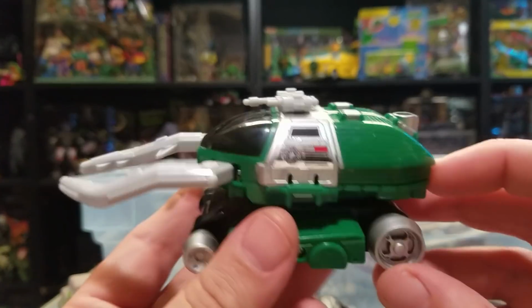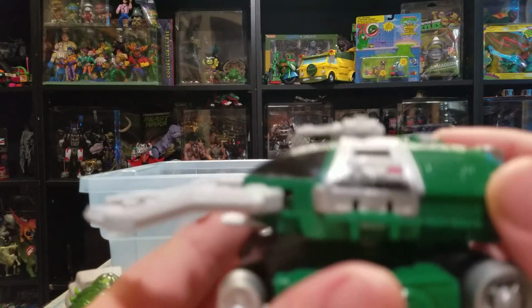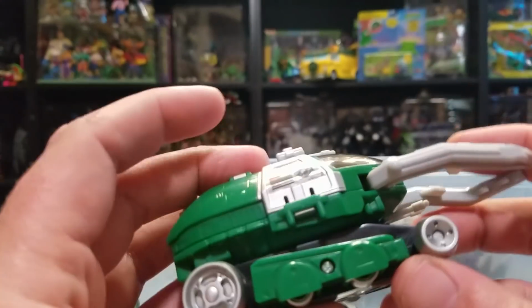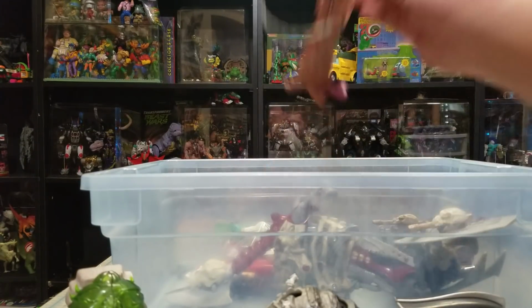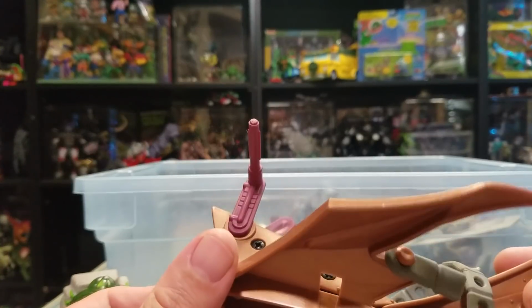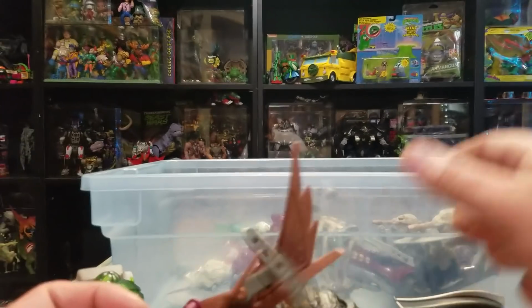Got this thing. This is one of the Beetleborg communicators. And it says Green Hunter AV on the side of it. Yep. That's going to go in the box of Power Ranger stuff that I'm going to get rid of. Then we got the back half of the Gargoyles Night Stalker vehicle. I already got one of these in the box, so I'm not too concerned that it's just basically garbage.